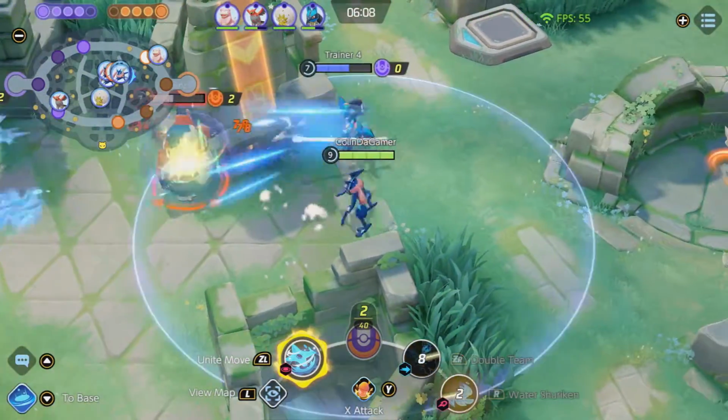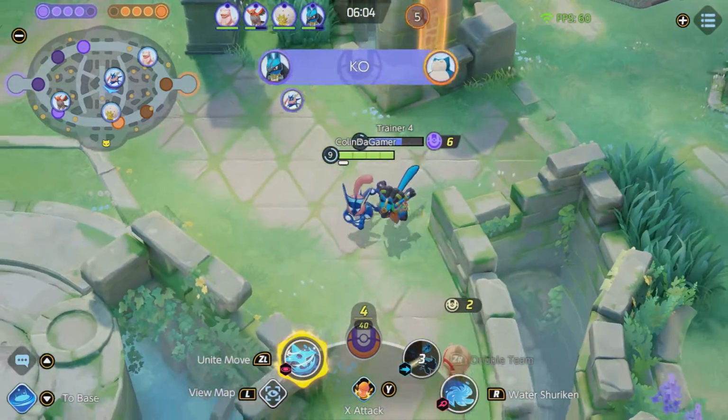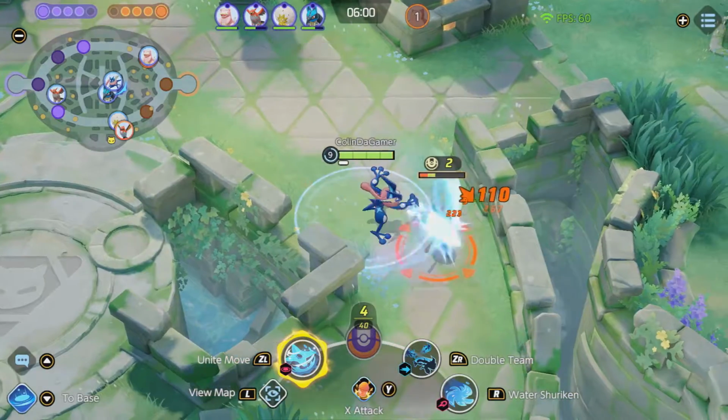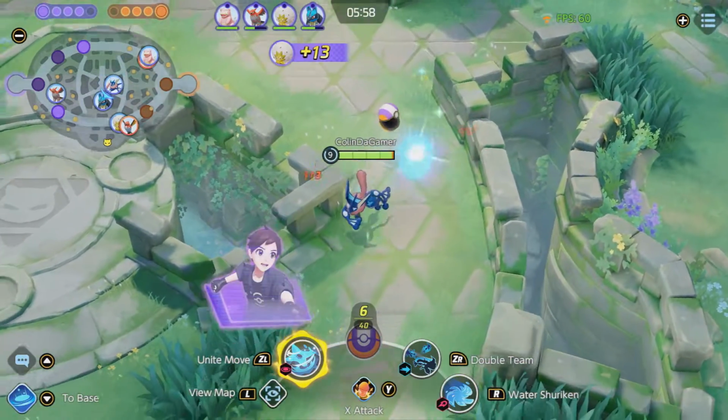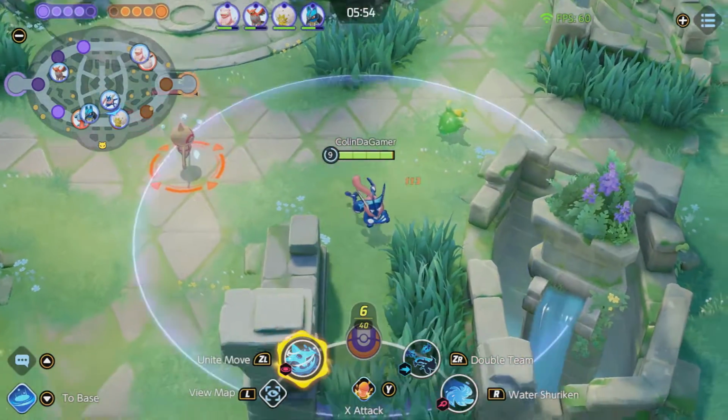Oh, you are not escaping. Sorry, Snorlax. Yeah, see, when you double team like that, you just have Shuriken coming from all sides. There's not much they can do about it. We hit him with one big final thing. I'm gonna go capture that Reggie while I'm down there.